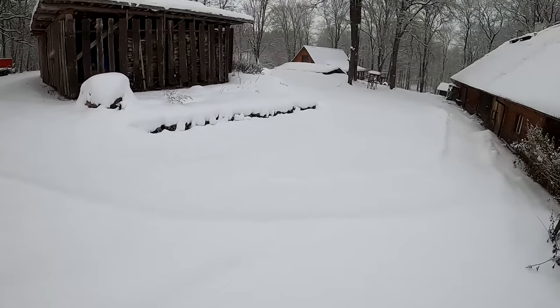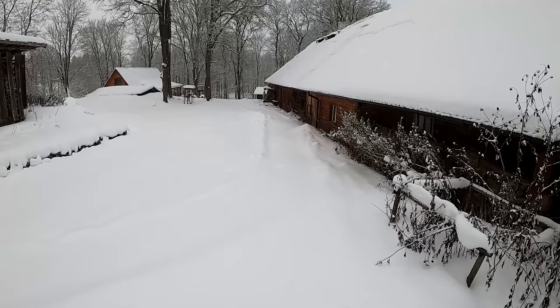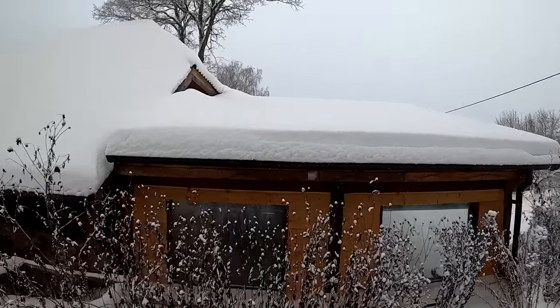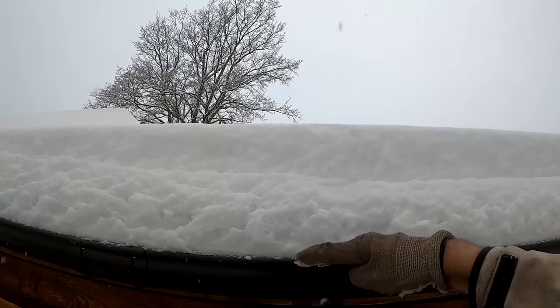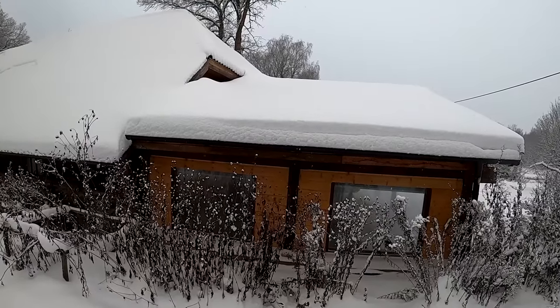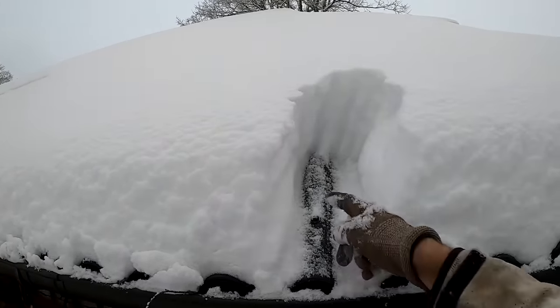But right now it seems like maybe the Yamaha is not up for this task. I mean, check this out. What? There's like 35 to 40 centimeters of snow on this roof area. This is not great. And it's not gonna get any better, guys.